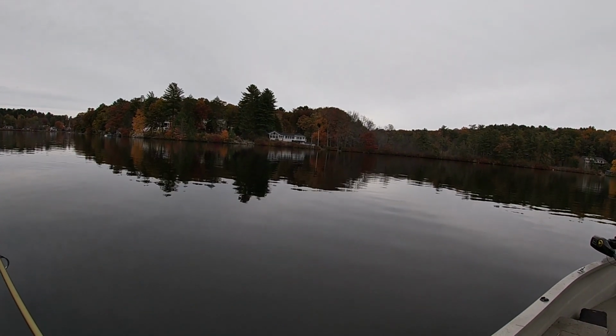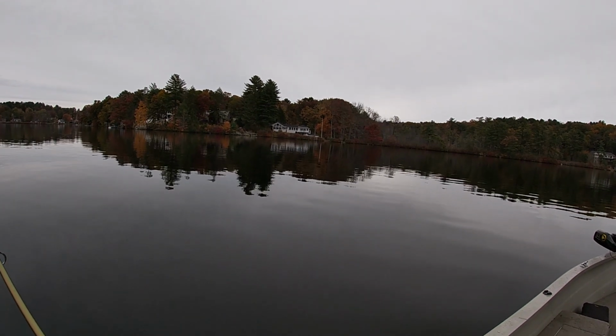Only small one in the school. We could have left right down there. We could have had two big fish. Yeah, we could have called it a day.